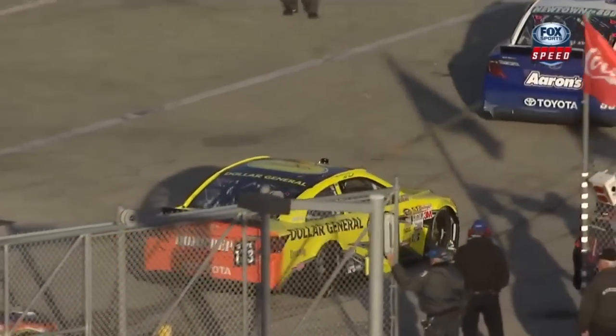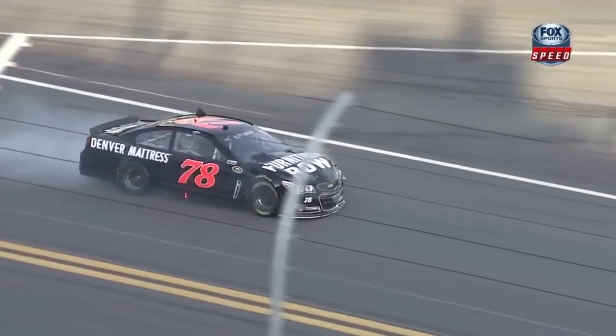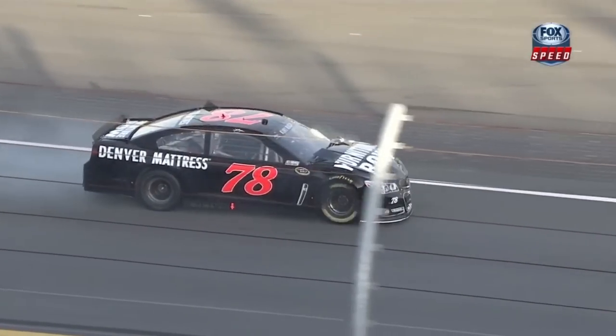Perhaps Carl Edwards as he pulls in. We'll have to check on that. There's the Furniture Row Chevrolet. 78 car there's torn up pretty good. Logano got into him coming across. Watch the yellow car of Logano, and let's see how this gets started.